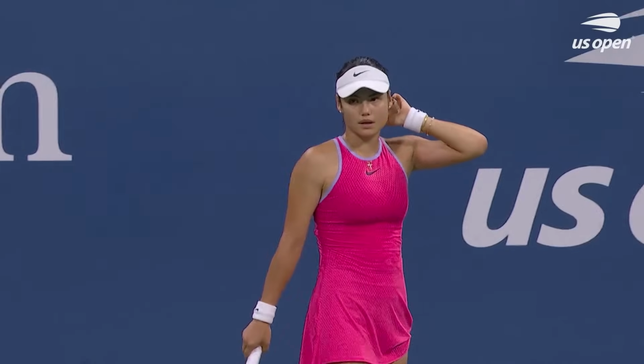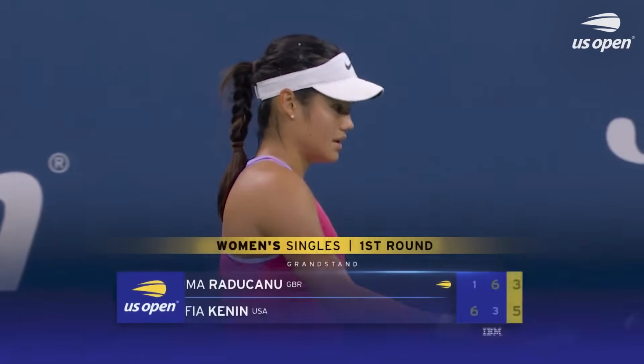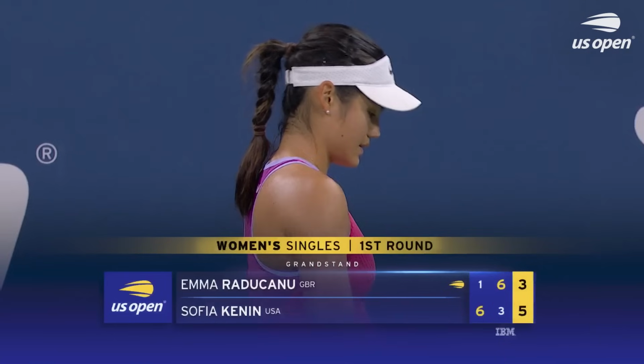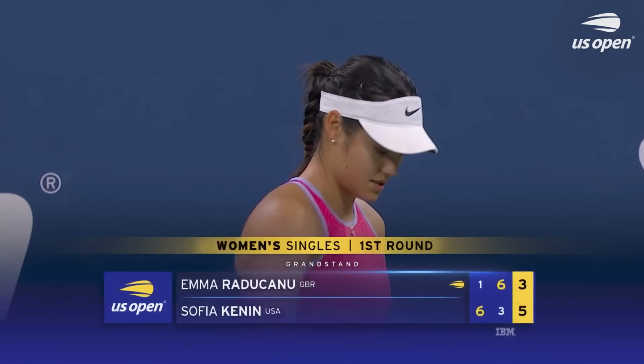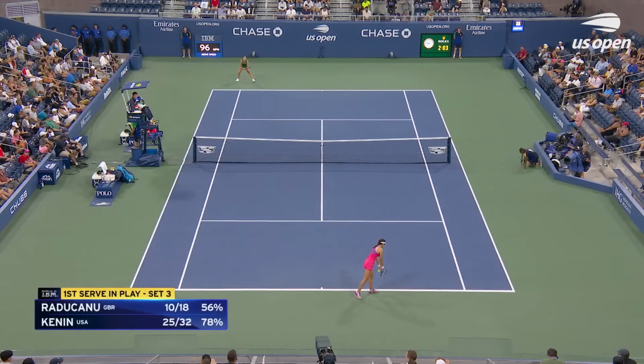Serves. And if you're into numbers, they are important. Kenin is hitting 75% of her first serves in. That's a good number. It's a very high number. It's tough to break people. It is, yeah, getting a lot of first serves like that puts pressure on the return. I mean, Raducanu's been pretty good as well, 64% average in the entire match. It was a little bit higher in the second set.